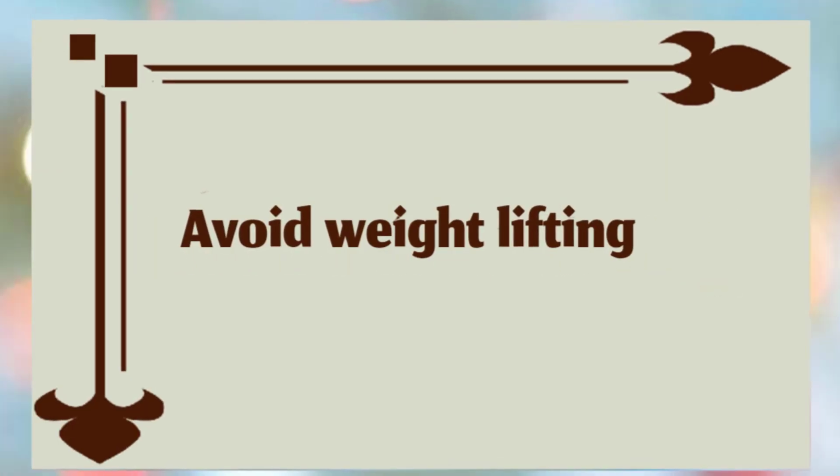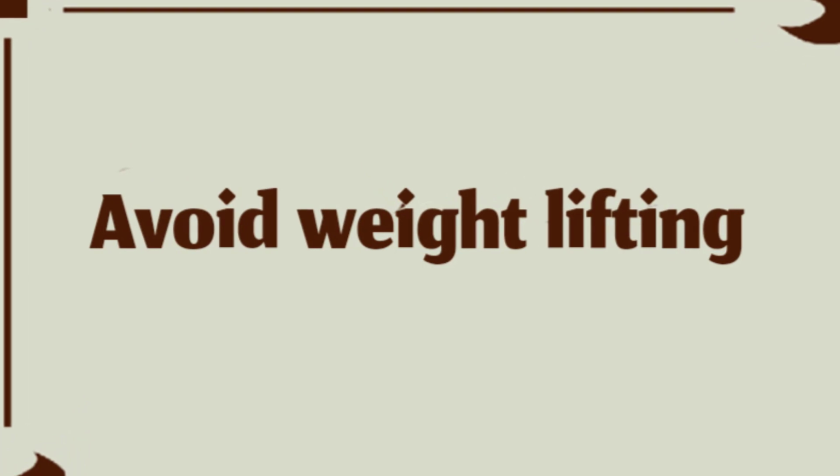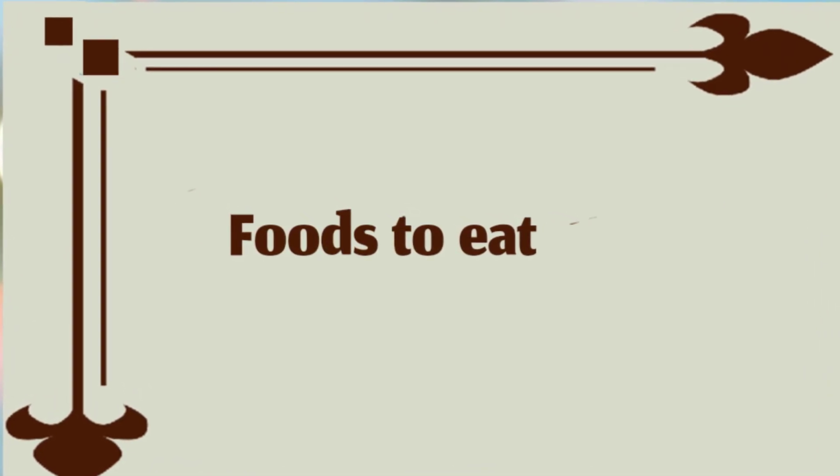Number 4. Avoid lifting heavy objects. You need to delegate the responsibility of carrying heavy stuff to your family for a few months. Now we will discuss food to eat during the 7th month of pregnancy.